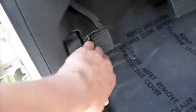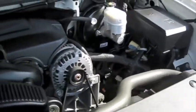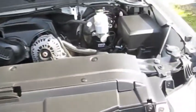And we go ahead and pop the hood. It's a 5.3 liter Vortec V8.